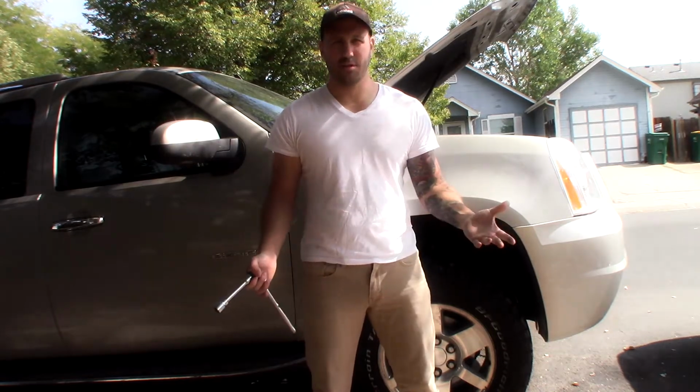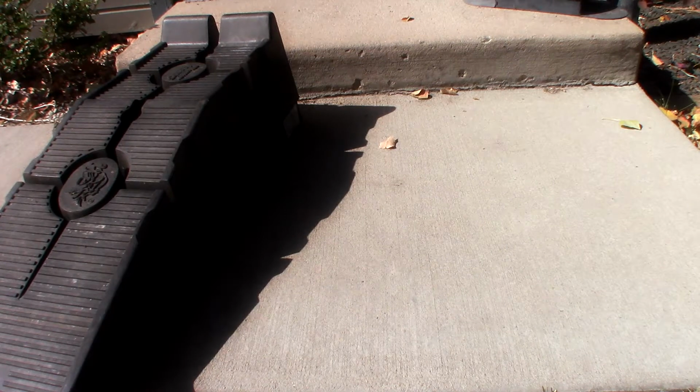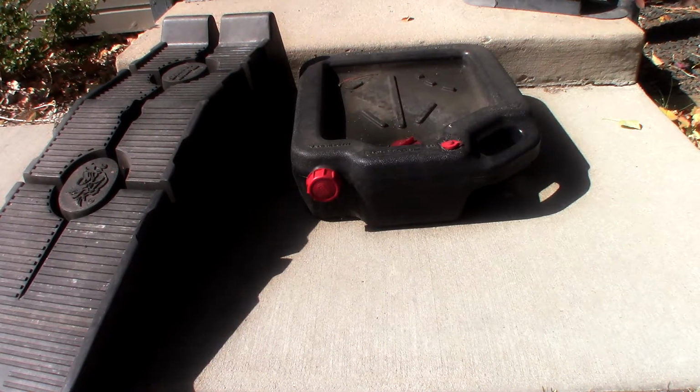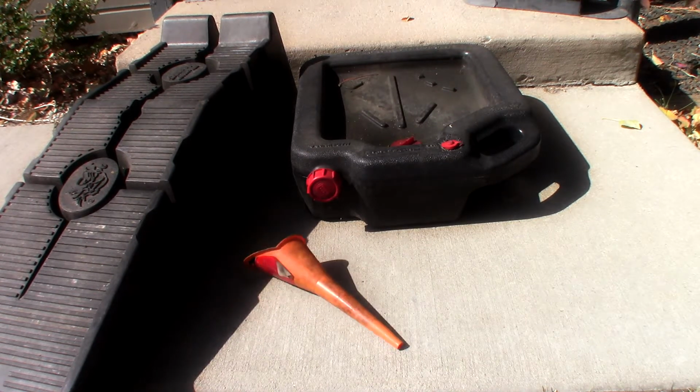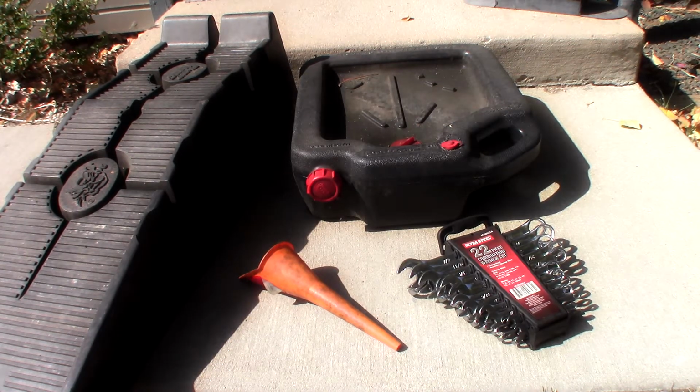That's how it works. Alright, so we're going to go over some basic tools you're going to need to get this job done. Let's assume you're doing this on your driveway, on your back, on the side of the road. You're going to need some ramps to get your vehicle up in the air so you can get underneath it. You're going to need a drain pan to drain the used motor oil into. You're going to need a funnel to pour the motor oil into so you don't make a mess. You're going to need some combination wrenches to get the drain plug on and off.